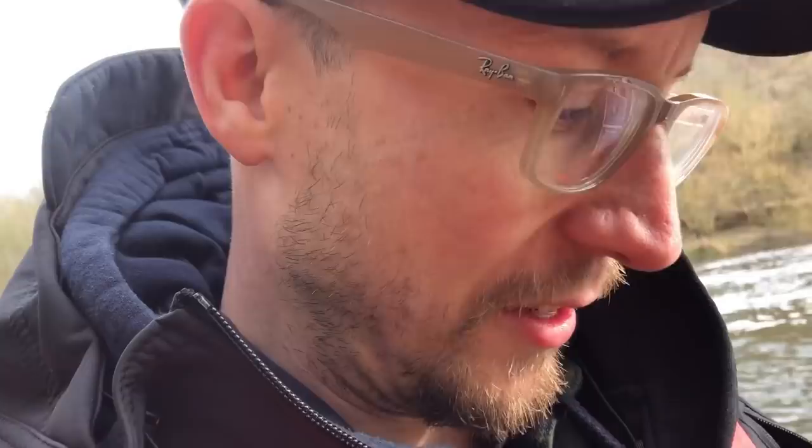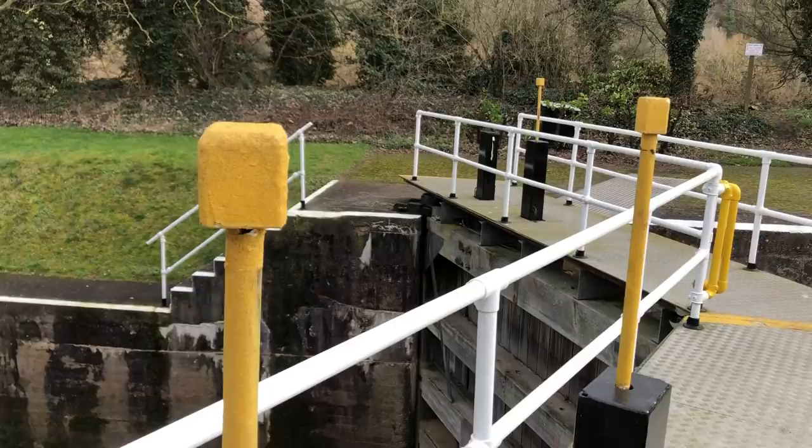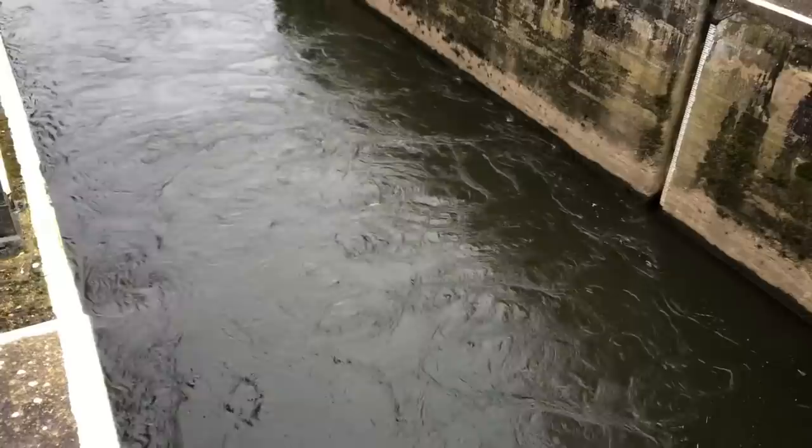Now this lock's quite peculiar because it's got two sluices on each gate. I don't know why that is, but perhaps it's just to control the flow of water a bit better.